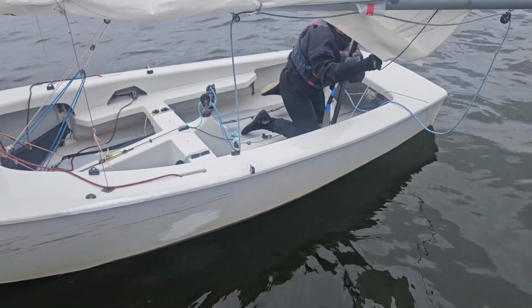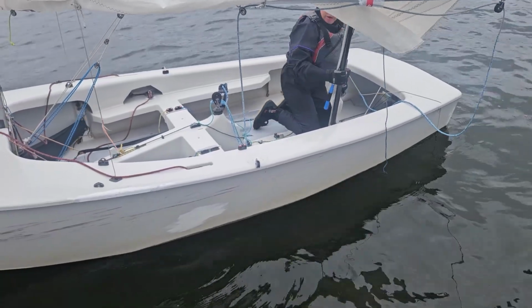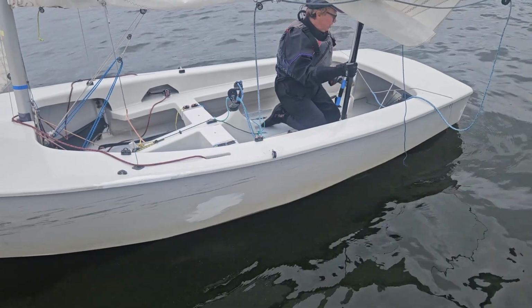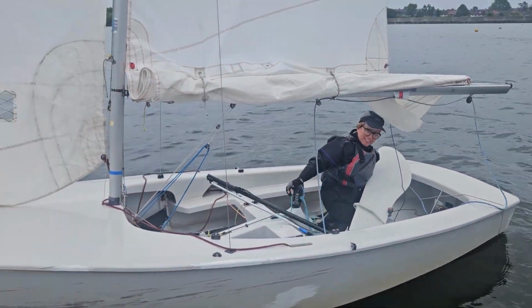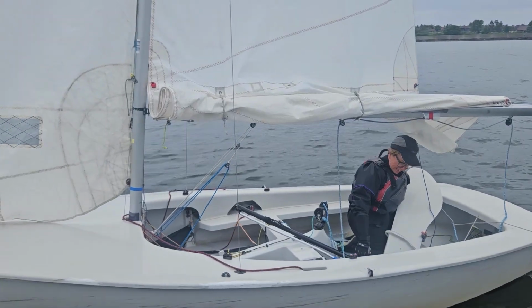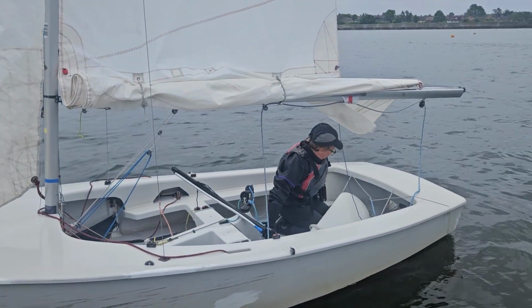Why is the boat starting to drift off a bit? Well, it won't drift away because it's tied to the front. Yeah, but it starts to move a bit with the wind. It means it's turning around. Yeah, it's because the wind has slightly changed direction.